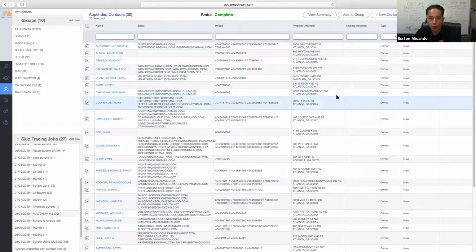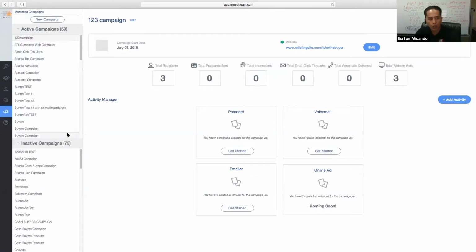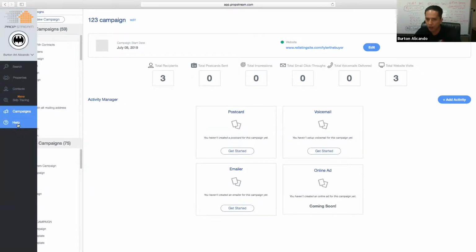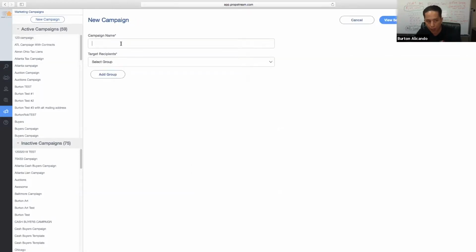Now, let's say you're working full-time or you don't have a VA to work with. That's where our campaign section comes into play. So our campaign section, I won't go into detail on how to set one up. We do have a help tab that's gonna help you with that. But in the campaign section, the idea here is now that I've built a list of, let's say, cash buyers or tax liens, and I've skip traced them, I can now create a campaign.